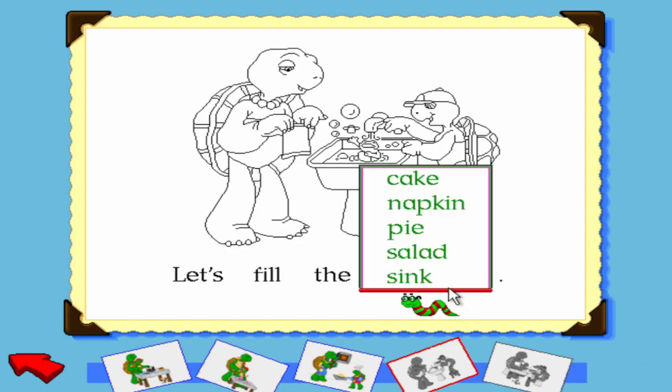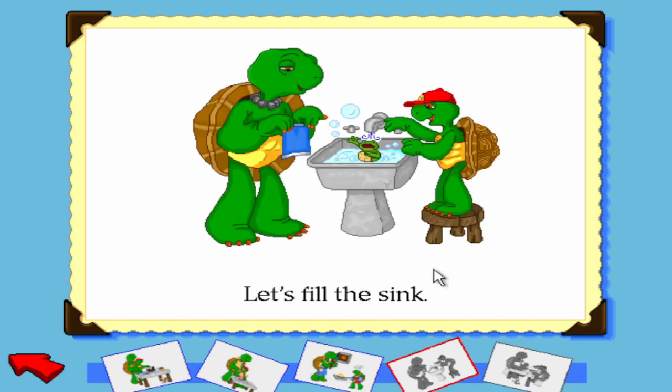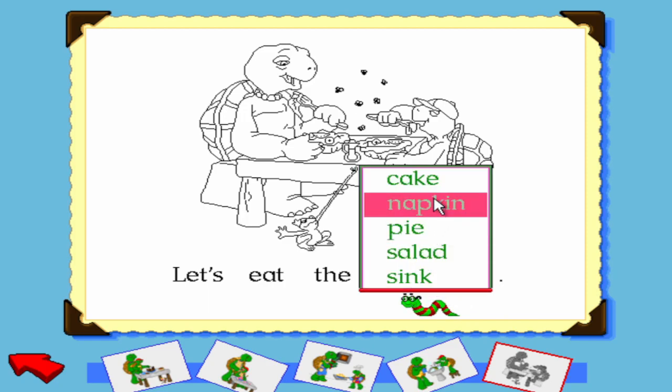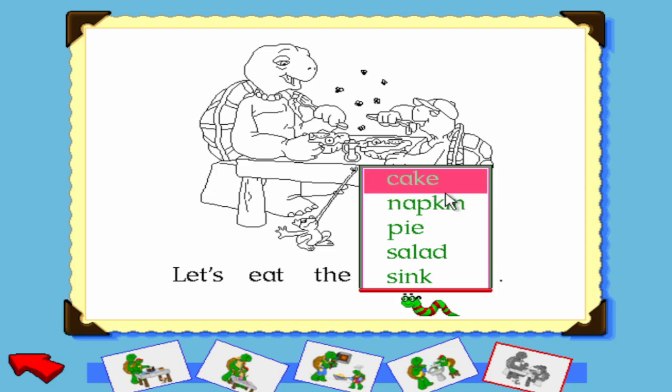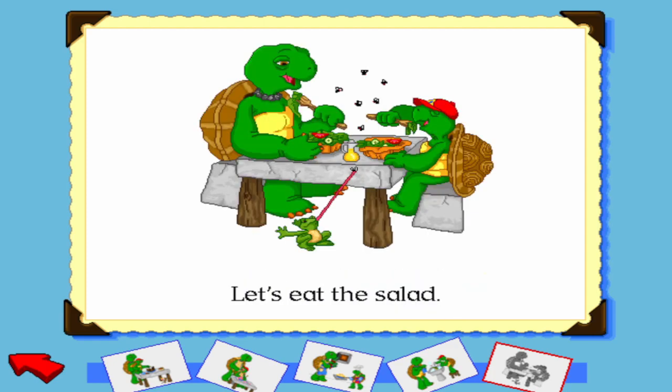Fill in the blank to make a sentence about this picture. Sink. Let's fill the sink. Great! Fill in the blank to make a sentence about this picture. Salad. Let's eat the salad. Super!